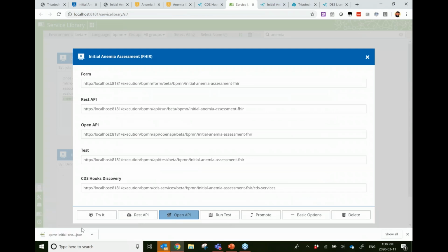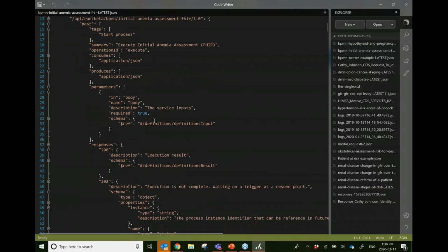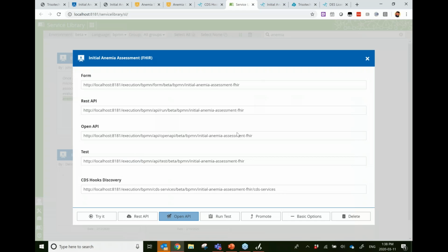So if I open the Open API file, so the API is self-documented. So Swagger is the Open API standard, and it tells you exactly what is expected from the service and the type and the structure of all the data inputs. So basically, any calling application can do its mapping to query that service with the proper data. Hopefully that completely addressed your question.